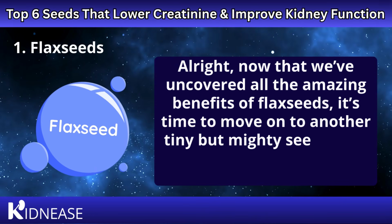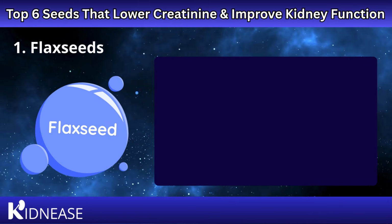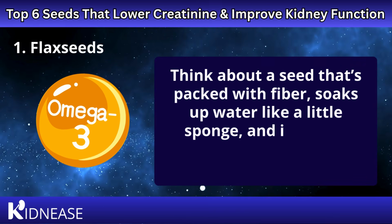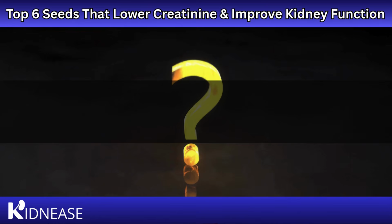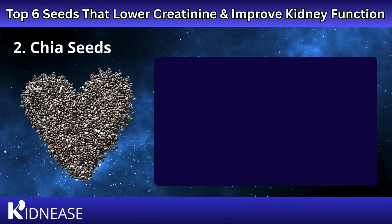All right, now that we've uncovered all the amazing benefits of flax seeds, it's time to move on to another tiny but mighty seed that's been stealing the spotlight lately. Think about a seed that's packed with fiber, soaks up water like a little sponge, and is loaded with omega-3s to fight inflammation. Ring any bells? Yes, you guessed it. We're talking about chia seeds.